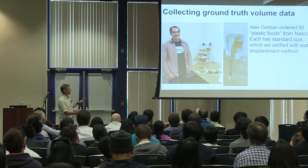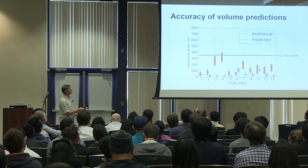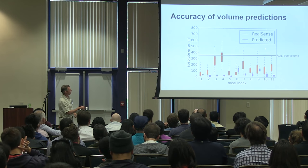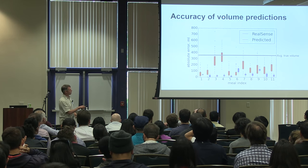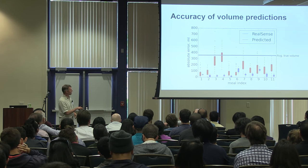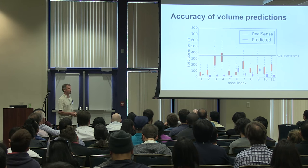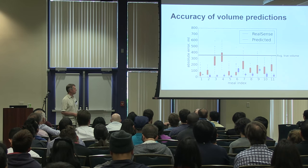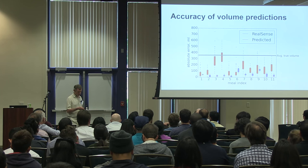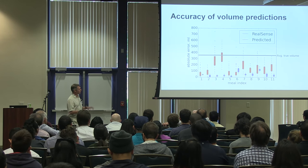So we got ground truth data for the volumes of these things, and we ran them through our algorithm, and then we measured the error when we use the predicted depth, which is in red, versus using the real RGBD sensor. And you can see that we're within like 20% of the truth, off by about 20%. So, it's not bad. It's not going to be super accurate, but it's reasonable. So that's giving you the volume.